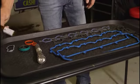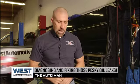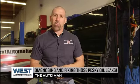We actually put oil dye in to verify where the leak's coming from. Clean everything off, oil dye in, use a special light, and we can actually see with an ultraviolet light where the oil leak's coming from. At that point, we start making recommendations on repairs. Diagnosing oil leaks properly is extremely important.